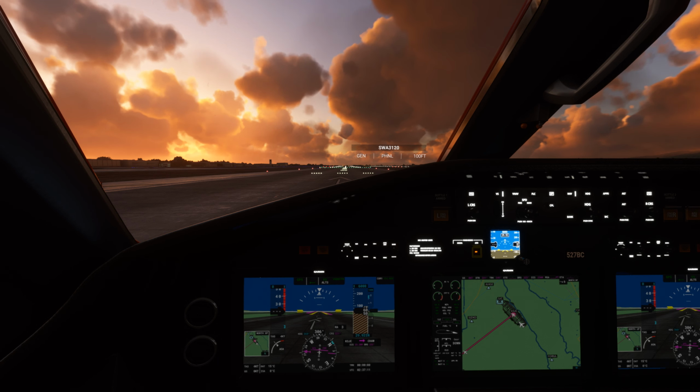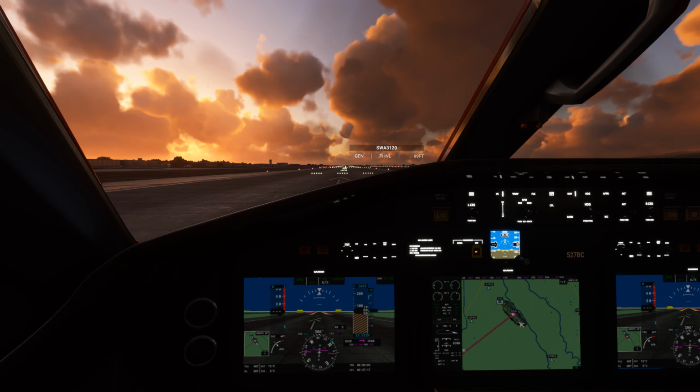Southwest 3120 exit runway when able. One reason is just it's a pretty sunset. Okay, here we go.